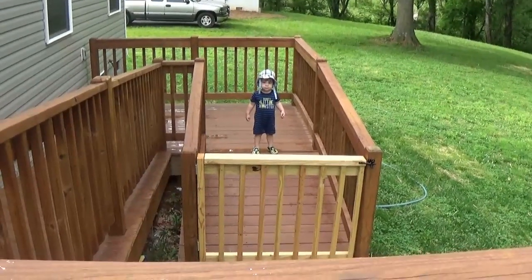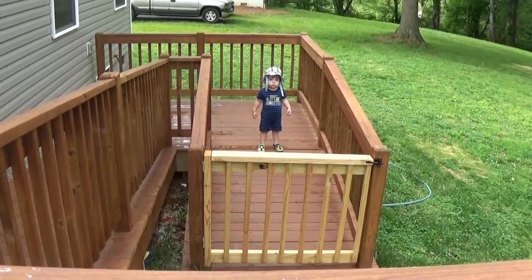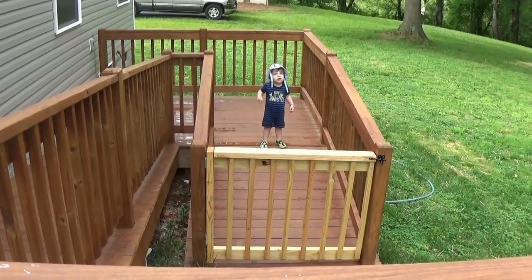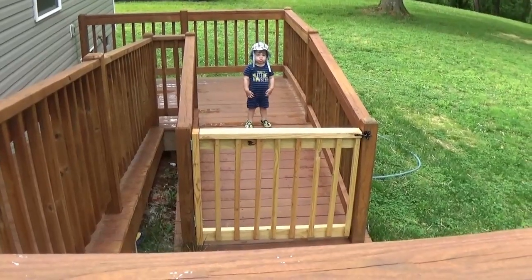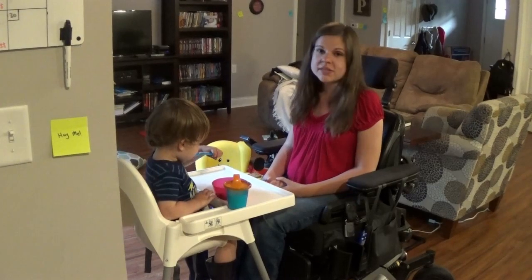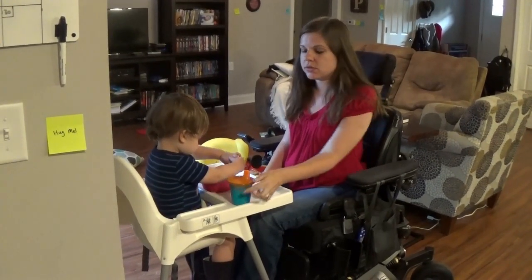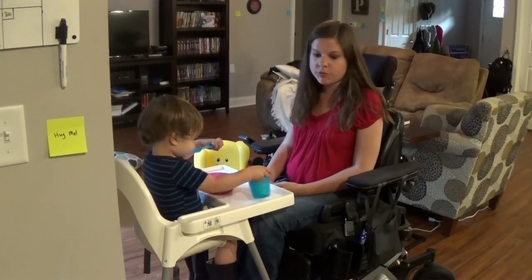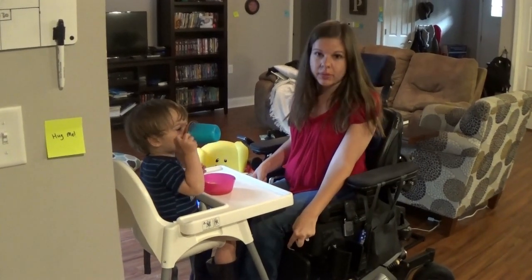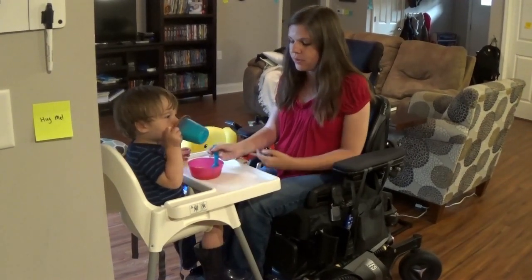Dustin made the gates for our deck so that I can go outside by myself with Levi and not have to worry about him running off. This is my favorite high chair. It's the Ikea high chair. And what makes it so well fitted for me is that I can easily get my foot plate under the high chair to get close enough to feed him if he would need help.